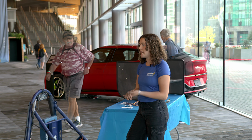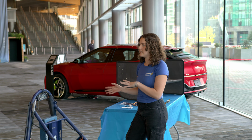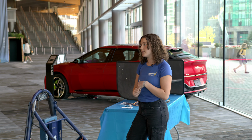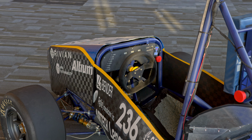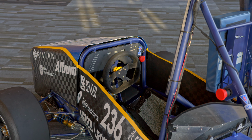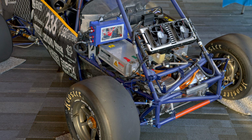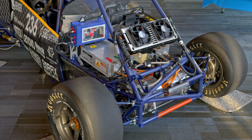We go there and we have to go through a series of inspections. We also have static events. And then finally, if we're able to pass all those, the last thing is the dynamic events. Since we're an electric vehicle, for the inspections, we start off with our accumulator, so our battery for the car. That's our first inspection. Once we pass that, we are able to move on to our mechanical inspection. Once we pass that, we move on to electric inspection. And then from there, it goes to tilt test, rain test, and lastly brakes.